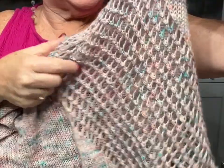I'm going to take it off because 1, it's very hot in here. And 2, I want to show you how big it is. So this, I'm not going to give this to anybody, but when I go up north, it's definitely going to come with me. So it's a pretty big cowl, and you still can't see all these beautiful beads in there. So this one section, believe it or not, it only requires 14 beads each time, every other row that you place them on. And the rest is just knit, knit, knit.